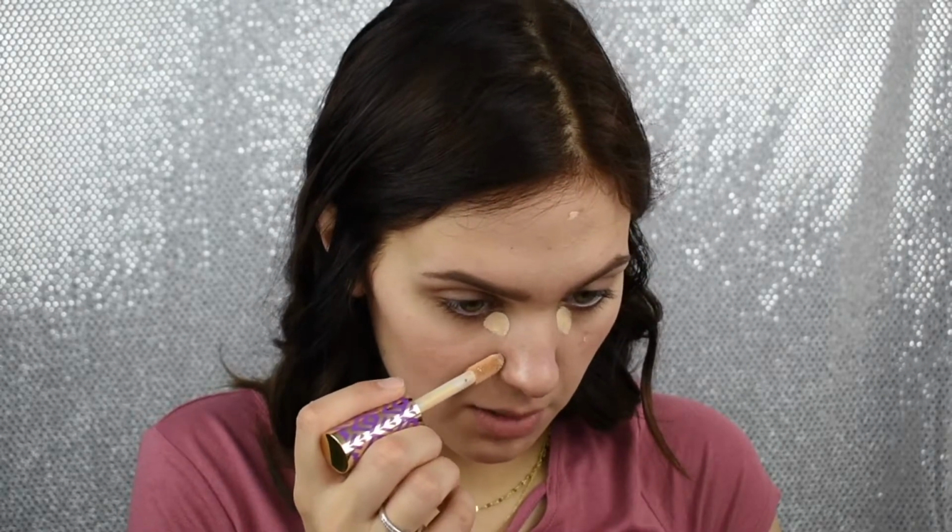I am breaking out a bit, which is annoying. I think it's stress, honestly. And then I'm just gonna go in right around my nose here because everybody pretty much has redness around their nose. And I think that's about what I'm gonna keep with today because I really don't want to get too carried away. Very easy for me to get carried away. I'm trying to stay very natural today.